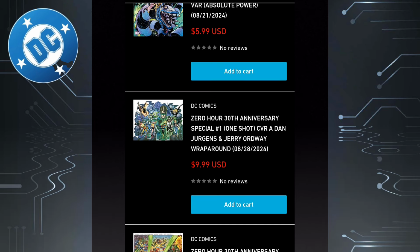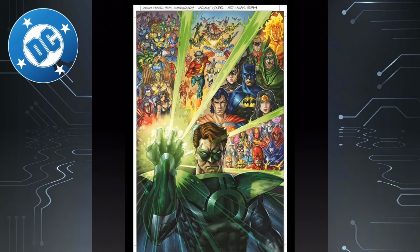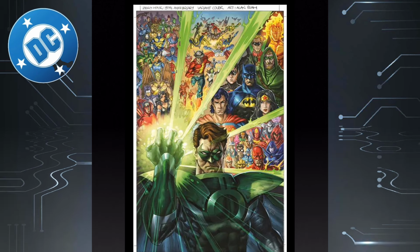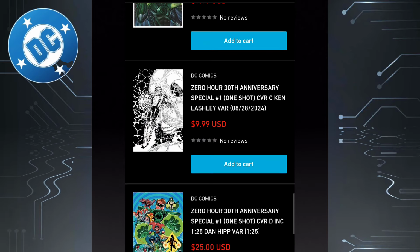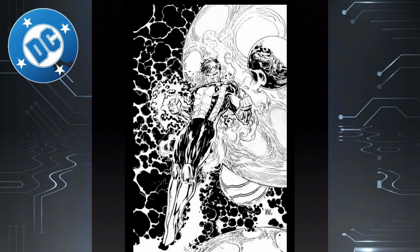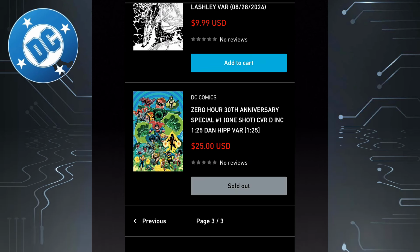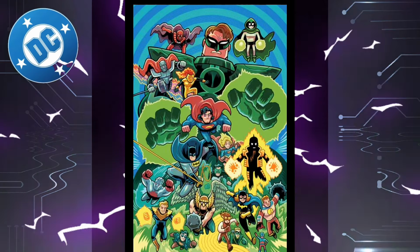Then we have Zero Hour 30th Anniversary Special Issue 1 One Shot. So we got that. It's $10. And then you have cover B, Alan Quah variant. And then you have Ken Lashley variant for $10. And then you have a 1 in 25.